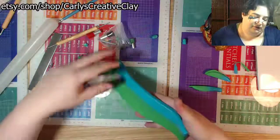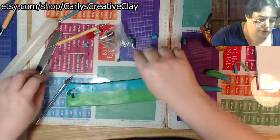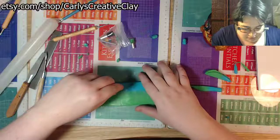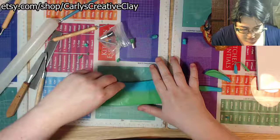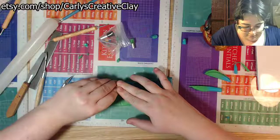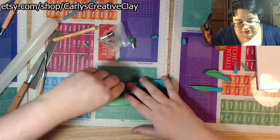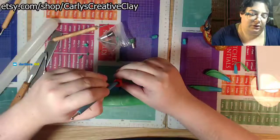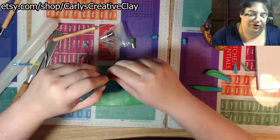Right, I've decided this is going to be my front. So let's do another one over here. So like this, stamp out, twist round. There you go, you get a smoother edge if you spin it. Push the clay out.